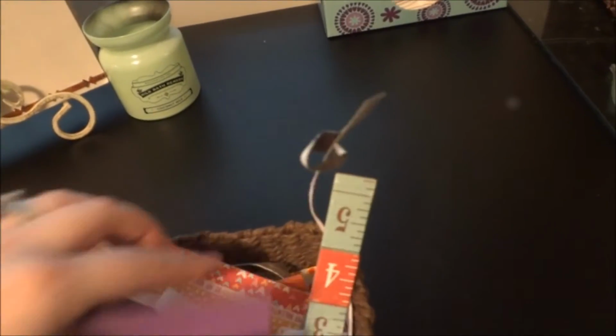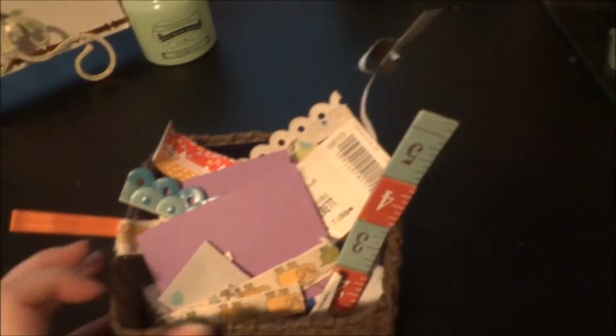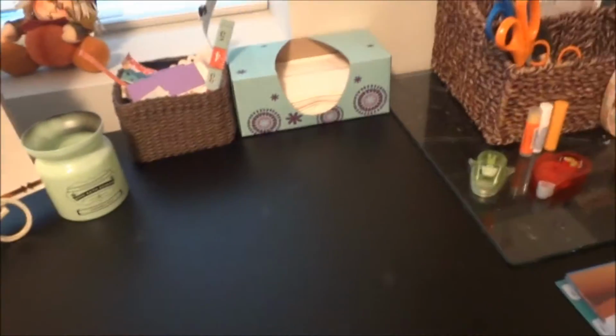This little goodie just has all my scraps, and I just kind of throw anything and everything in there. I even have a picture. I am redoing some of my layouts that I had done that I absolutely don't like anymore, and so my goal before the baby comes is to redo them all. So I have a mix of everything. Kleenex, because apparently with this pregnancy I have to blow my nose every 5 seconds, so that stays right there.